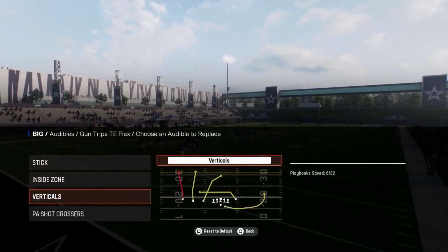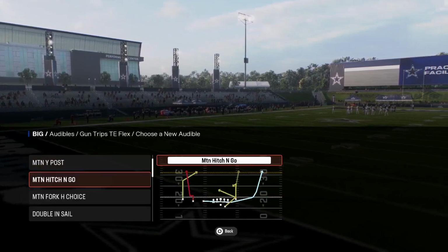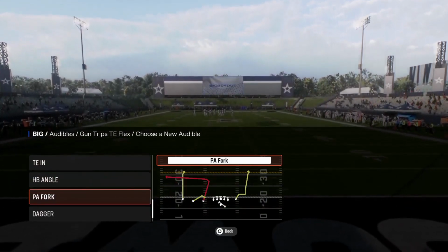But we got verticals, audibles wise. We got verticals. We got PA crossers. Love these two plays here. And then from there, what I would do is probably just another motion play. Got some kind of unique plays in here, honestly.